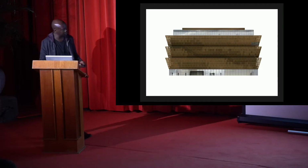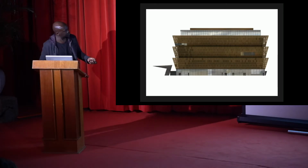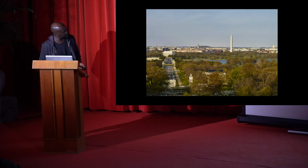But it's so hard to explain. It seems so obvious now, but it was a really hard thing to explain at that time. And then this is the building. I love this image of it in the snow. Sort of this moment here.